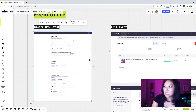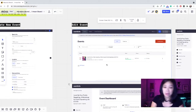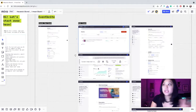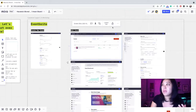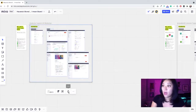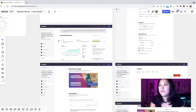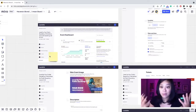And like with each page, these screenshots are just screenshots of the existing product. It's nothing I've designed. Users are able to hop in here and start putting down comments. When you make these boards, I highly recommend that you lock all of the screens. So if you go ahead and select everything and then lock it, that way your team doesn't accidentally move the screens around. So they might pop down a sticky and there's no way of accidentally moving around the screen.